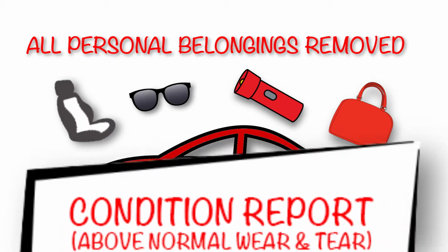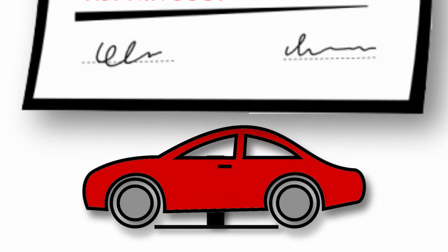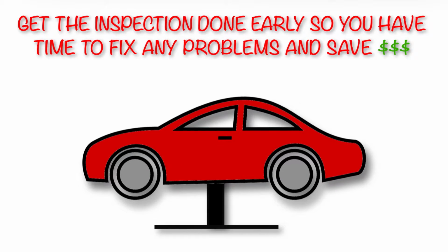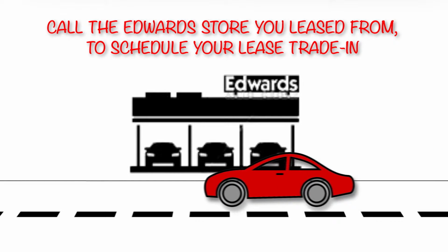Once the inspection is complete, you'll receive a condition report listing any damage above normal wear and tear and the cost to fix those problems. It is better to get the inspection done early because if there are problems, you can fix them yourself and save some money. Next, you will need to call Edwards to schedule your lease trade-in.